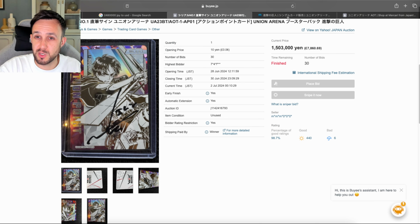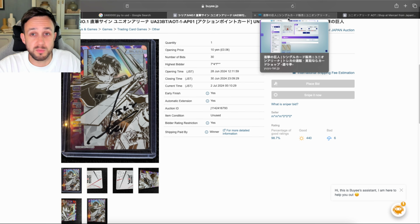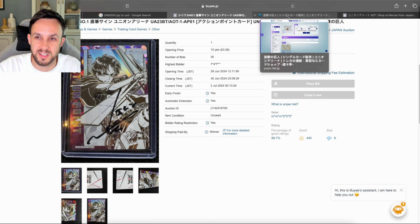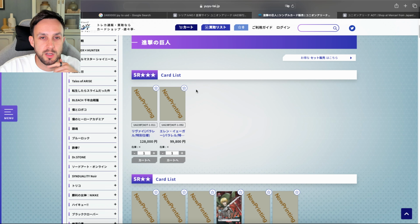So yeah, two massive ones there. But let's look at what else you can get in the set, because obviously there's still signed cards in the set. They're just not hand signed and serialized. So if I head on over to AOT, we can take a look at the prices.